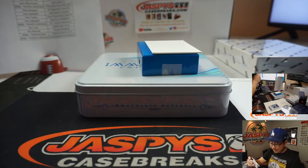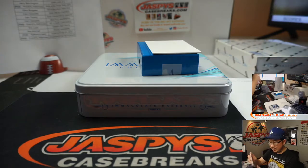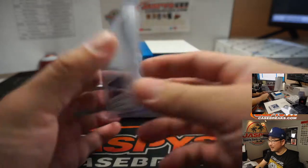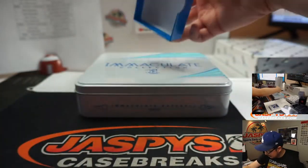Dual relic and on-card autograph, 2 out of 49. Are we seeing more on-card autographs than previous years? I think so. It's nice. Definitely a lot better patches. It's just our first case, unless we just got really lucky with this one.